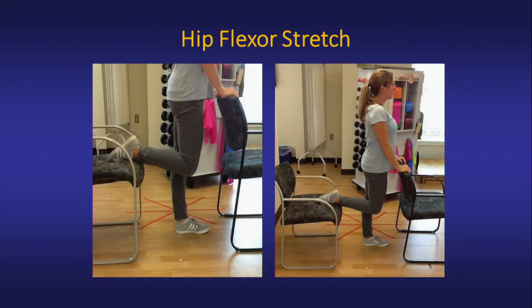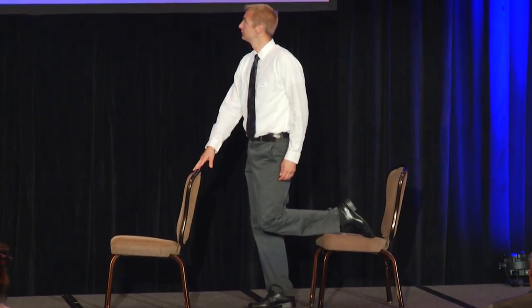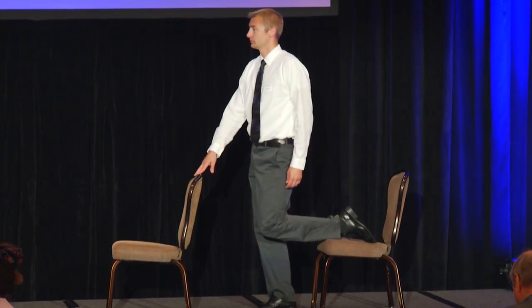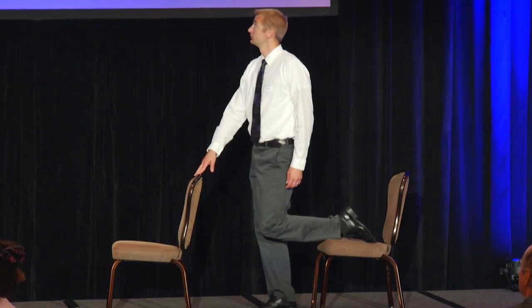So all of these, you guys have the handout in your packet. It's not on the slides, but on the handout is how long I want you to hold each stretch. I tried to make it the same: all the stretches are held around 30 to 60 seconds. All the reps for each are the same. So just as a general take home, you hold your stretches for about 30 to 60 seconds. The next one's the hip flexor stretch.